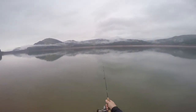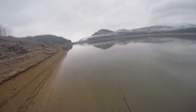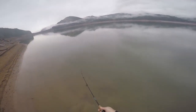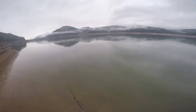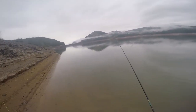So it's just a matter of narrowing it down. Am I not catching fish because the fish aren't here anymore? Or why am I not catching fish? It could be that I caught all the fish that are in this area. I doubt it, because I've come up on this spot before with the old man and we just caught 5 to 8 fish right here. I couldn't tell you exactly how many because we lost quite a few. But just cruising along this shoreline right in here, we caught quite a few fish.